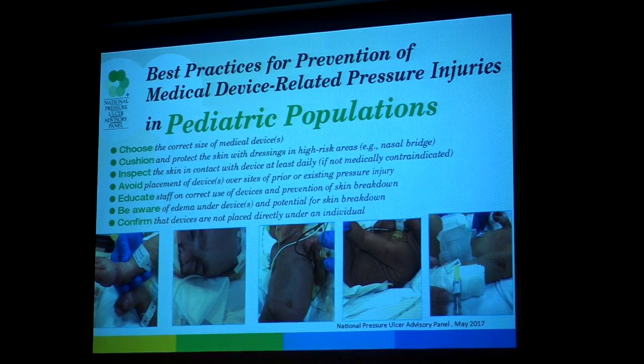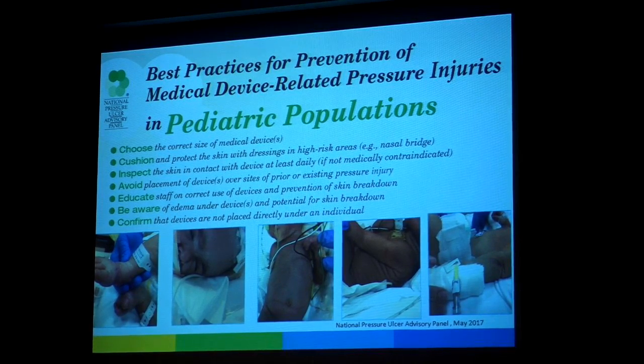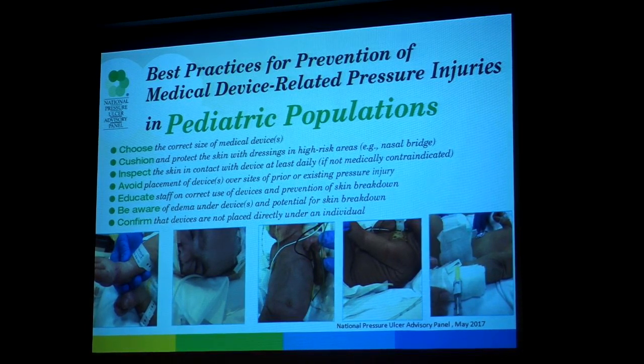Devices should not be placed over existing pressure injuries, and it is very important to educate the staff on the correct use of devices and prevention of skin breakdown. Do not let the infant lie on any device. With the skin assessment, when you position the infant, just make sure that there are no devices under the baby. Look at the second picture, where the baby is lying on a tubing.